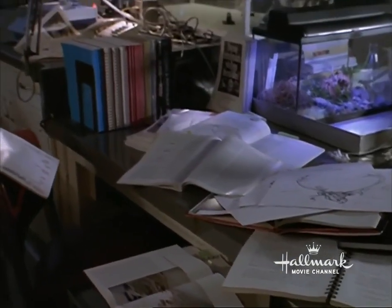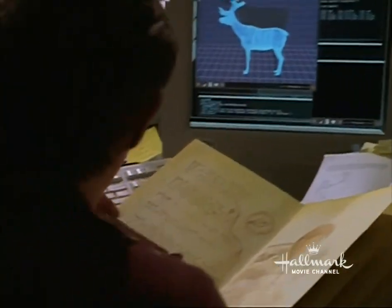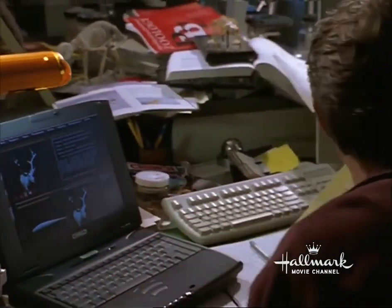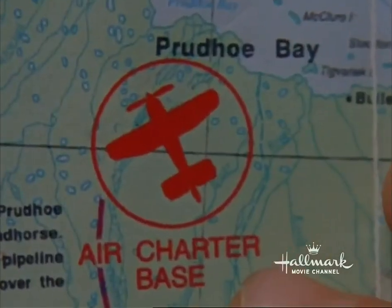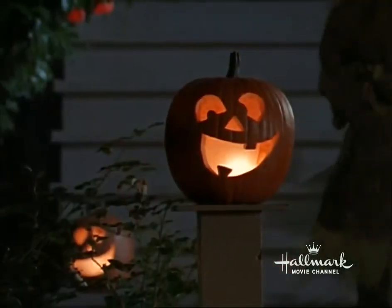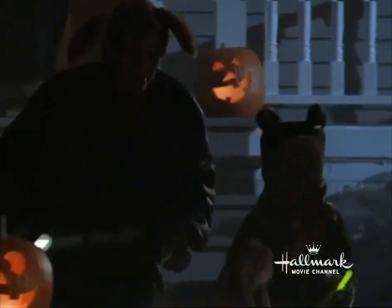Have landed today to repair balloon and gather supplies in the Alaskan territory at the mouth of Prudhoe Bay. Have fun, little leopard. Thank you. Happy Halloween. Whoa, that's a scary pirate. You got some good stuff? Yeah. Whoa.